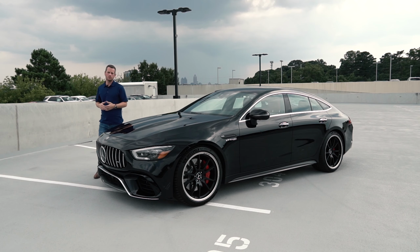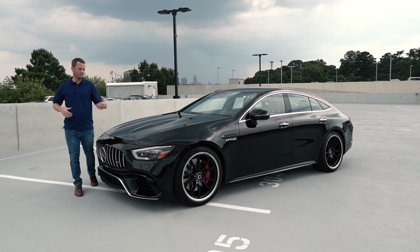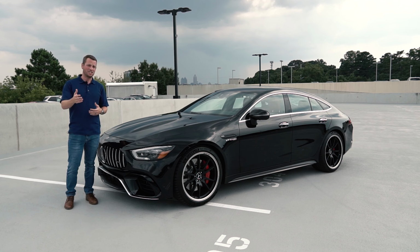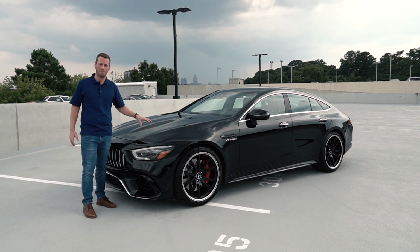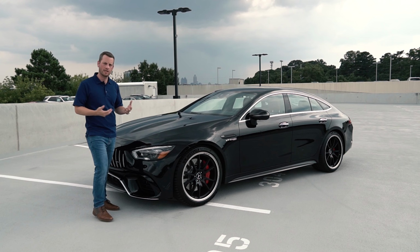I am Philip with Here Towards Automotive, and behind me we have the beautiful Atlanta skyline off in the distance, and right in front of us we have the brand new, beautiful 2019 Mercedes Benz AMG GT63. Now I am sweating not only because it's August in Atlanta, Georgia, and it's humid as could be, but also from the heat this Biturbo massive 4-liter V8 is putting out just from it running.